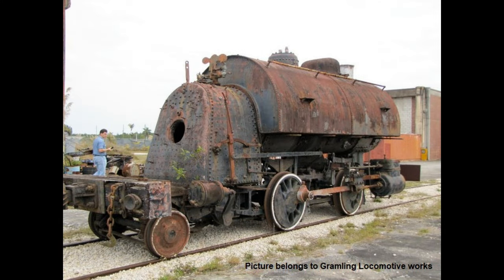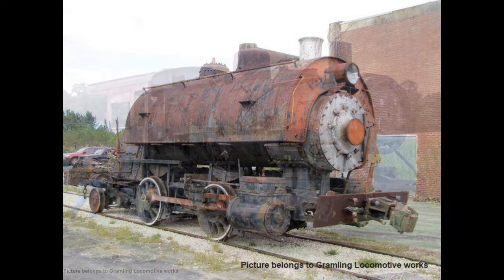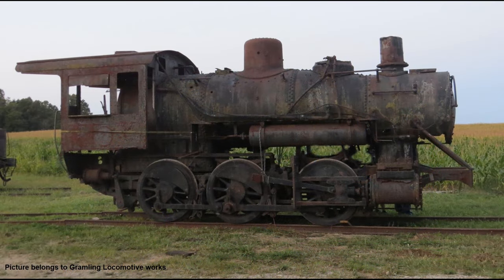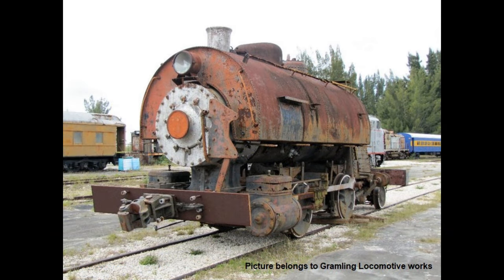When the Gramlings purchased Coronet Phosphate Company number 7, they had intentions to restore it to full operations and bring her around the country like the other 3 engines. However, with them getting older and purchasing a 260 tender engine to restore, they have decided to part with number 7. In evaluations, it has been found that the engine is in far better condition than she looks and is perfectly restorable.